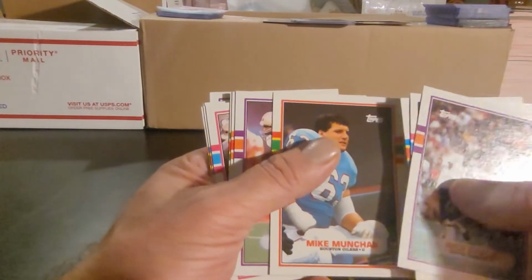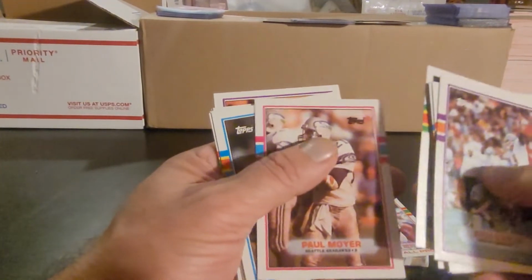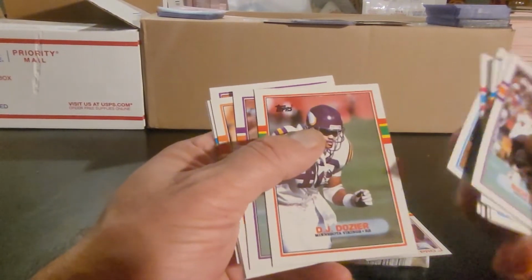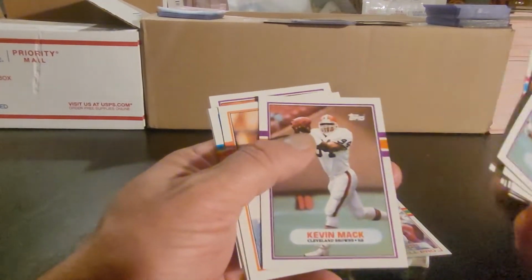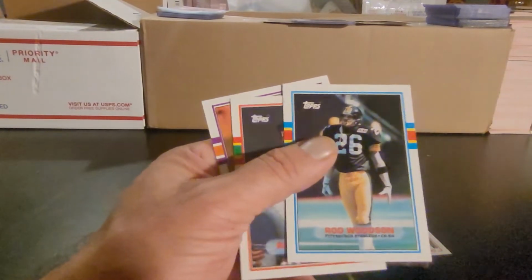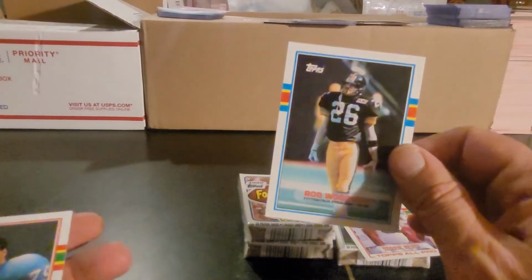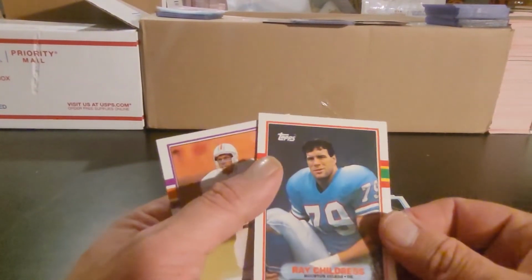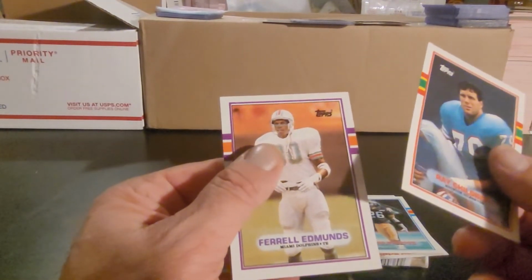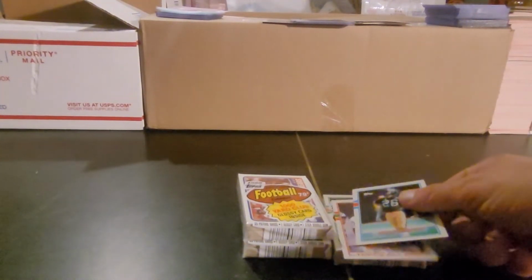Wade Wilson, Mike Munchak, Jeff Fuller, Anthony Carter, Clarence Verdin, Paul Moyer, Jim Skow, D.J. Dozier, Kevin Mack, Ricky Jackson, Rod Woodson. That's one of the ones we'd be looking for in these. That's a rookie. That's a great card there. That's one of the definite ones we'd be looking at. Got Ray Childress and Ferrell Edmunds. So I'd say we got two absolute frapperable cards out of that one.